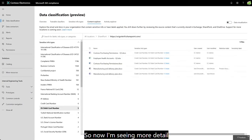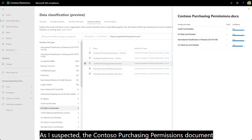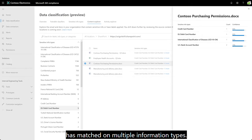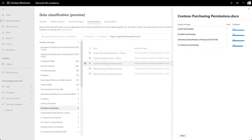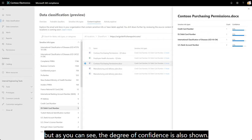So now I'm seeing more detail on the documents themselves, which match the sensitive information types. Obviously, documents may contain multiple sensitive info types, and it's probable that that's the case here as well. So let's click on one to investigate. As I suspected, the Contoso Purchasing Permissions document has matched on multiple information types. In fact, there's a count of 2 matches for US bank account number, which may be significant. Not only do I get a count of matches here, but as you can see, the degree of confidence is also shown.